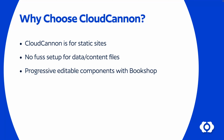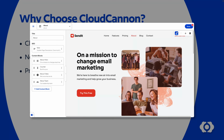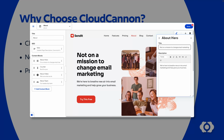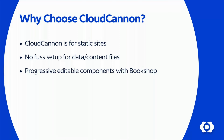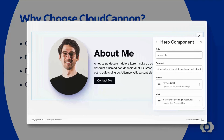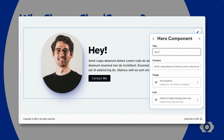Third, CloudCannon makes it easy to progressively enhance your CMS experience with editable components. It's not all or nothing. Their new open source Bookshop engine creates an interactive visual editing experience for any components you choose. Finally, CloudCannon is for devs who want to own their data. With CloudCannon, your site literally lives in your repository, not in some proprietary database you have to query just right or write 1,000 schemas for. And for your clients, the CMS feels like editing a website, not like typing in a database.